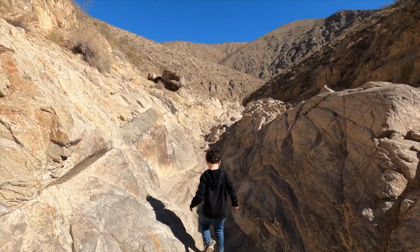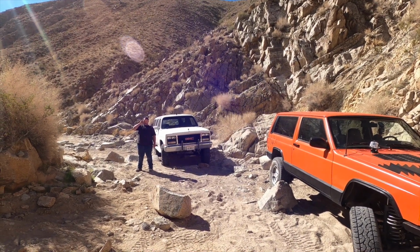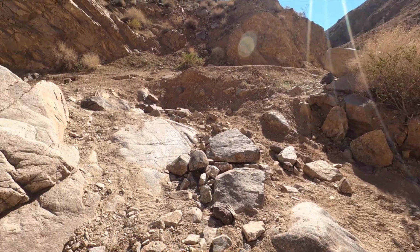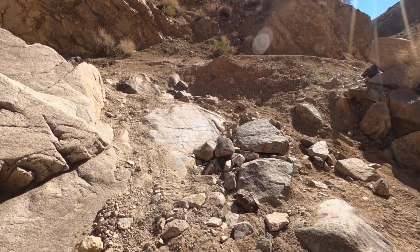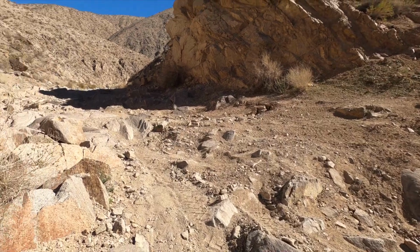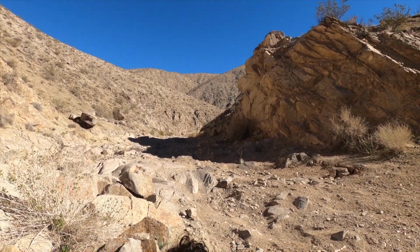So we're gonna take the bypass, but it's still got a lot of rocks in the way. Our challenge now is we have to get that Suburban at an angle good enough to go up these rocks. After these rocks here, I think we'll be pretty smooth sailing, but I'm not turning it around, that's for sure.